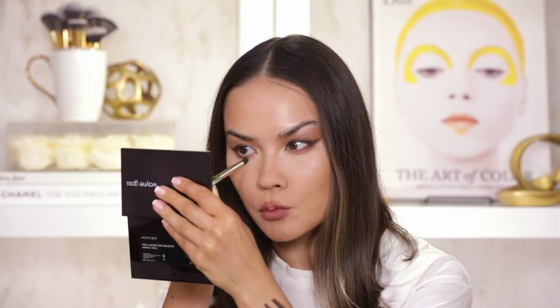And then continue smudging. The cool thing about these pencils is that they don't set super fast, so there's some playtime. There's some wiggle room for sure. I'm kind of into it.